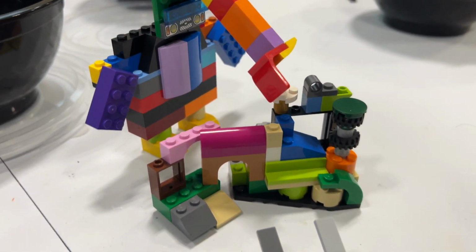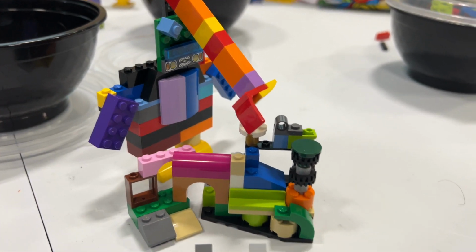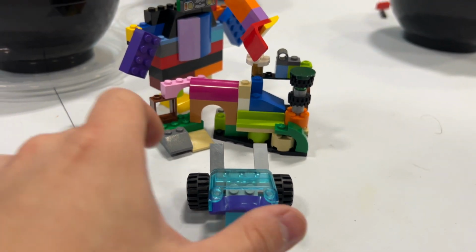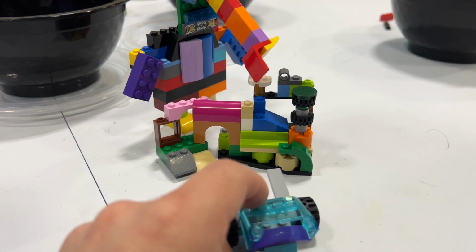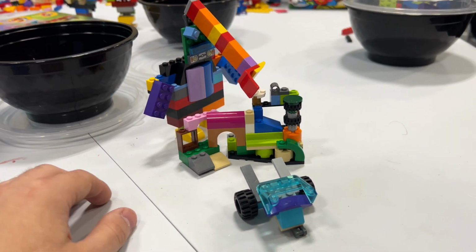Entered the free build competition and made this Cyclops robot with a laser beam attacking the Lego city. But we've also got this mobile defense turret here ready to defend. The battle could go in any way, but that's the beauty of the free build. You never know.